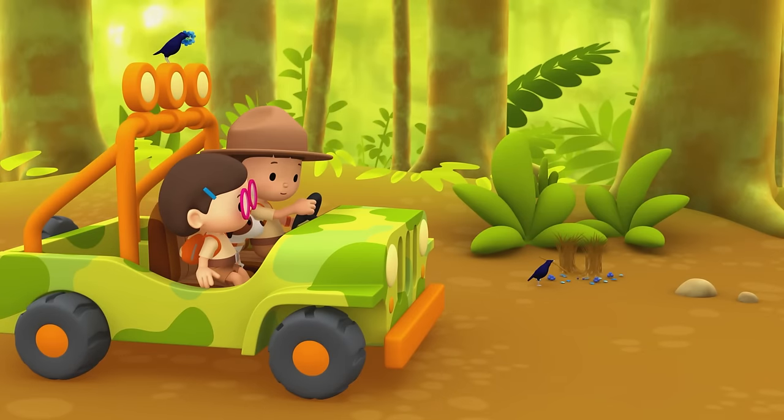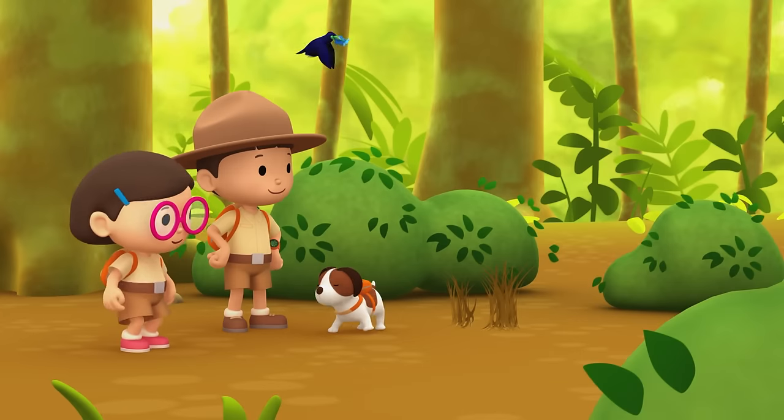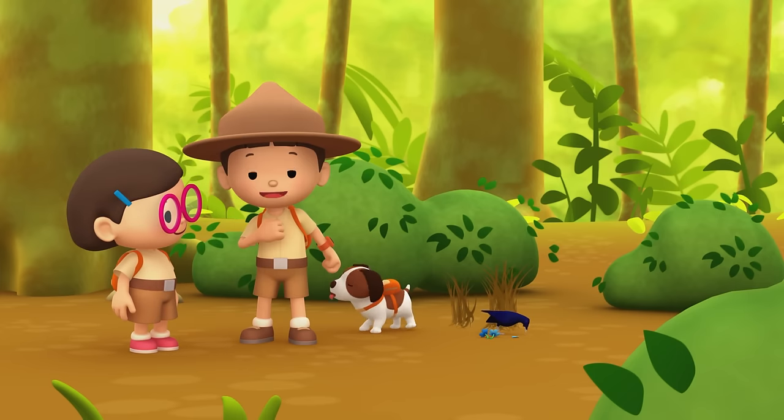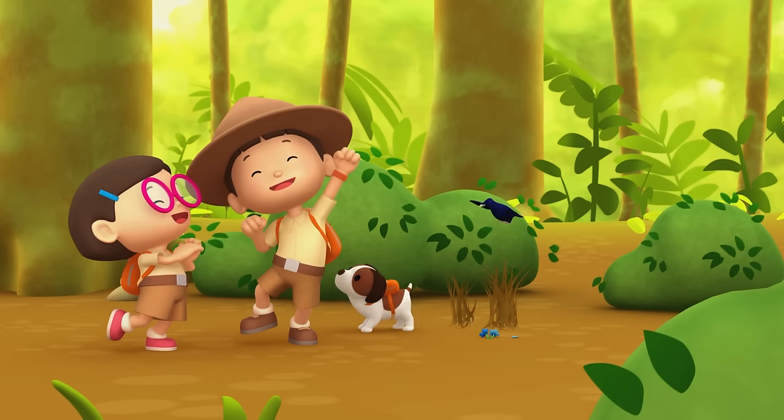Look, the owner of the bower is back. We found the bower of our satin bowerbird. Great work, everyone. Hooray!